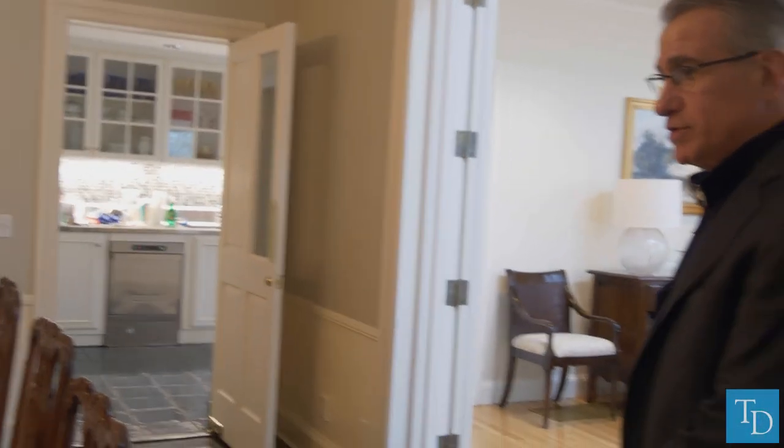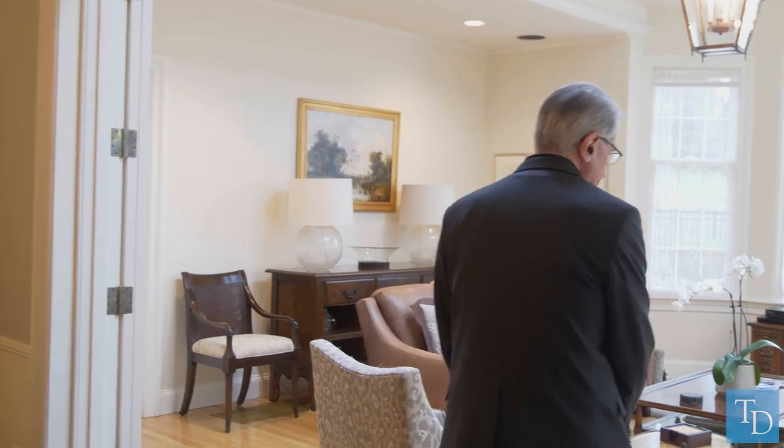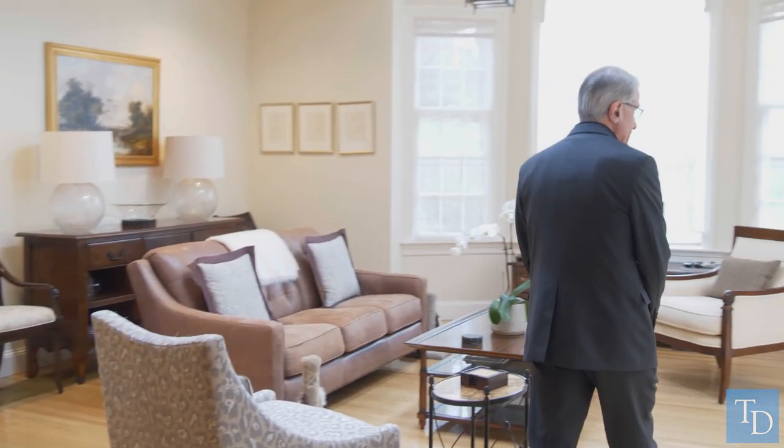This is the dining area, but it can really seat up to about 15 if the table is extended. So we did have small dinners here to celebrate a professorship or something like that. But this really is the area that was added to the house in the 1980s, which is called the piazza.